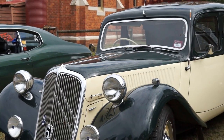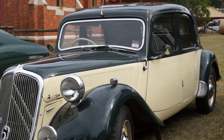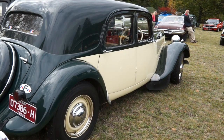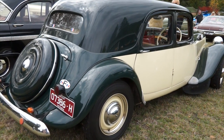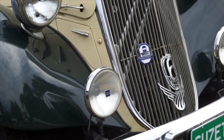Now, look, 1951, I have a respect for the age of this car. It's a funny-looking thing, isn't it? It was designed in 1934 by Andre Citroen, designed after the 34 Ford, and they didn't change their design until 1957. I thought you were going to say 1990. No, the Citroen finally did change to the D series in 57.